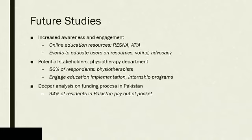One interesting part was that 56% of the respondents were physiotherapists. So engaging physiotherapists, whether it's by incorporating the service delivery process into their curriculum, or giving them internship opportunities so that they can see firsthand what are the limitations currently in the field, will allow them to go into the field post-graduation and hopefully improve upon the limitations that they see. Lastly, there should be a deeper analysis on the funding process in Pakistan, considering 94% of respondents had to think about whether or not they want independence through assistive technology or if they want financial security.